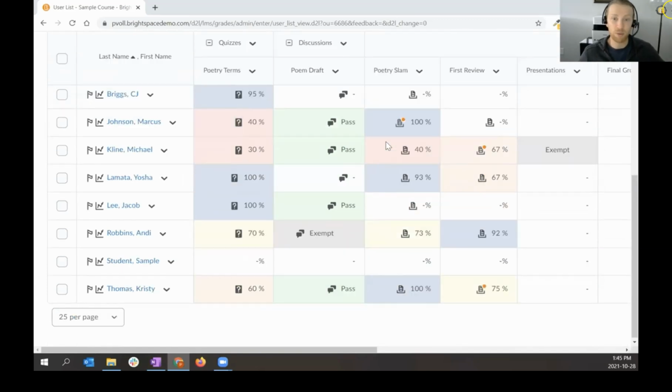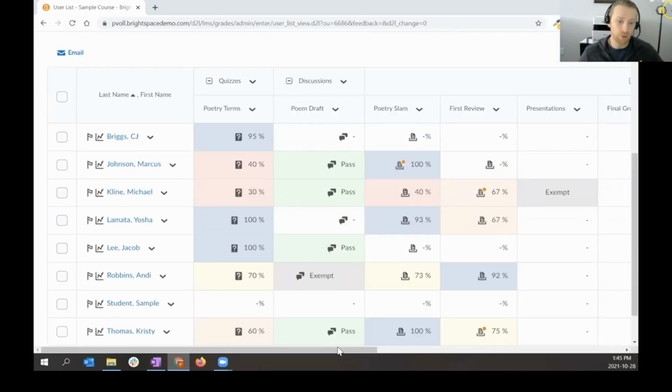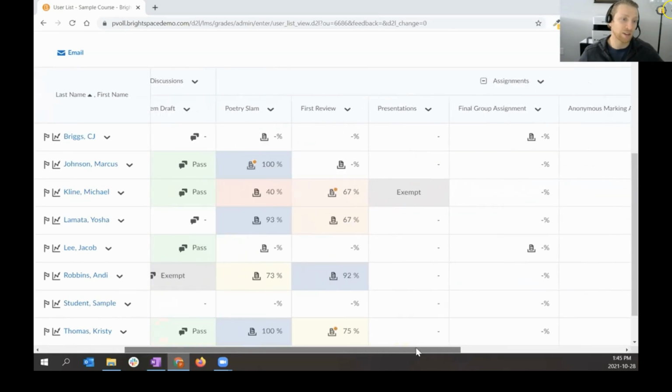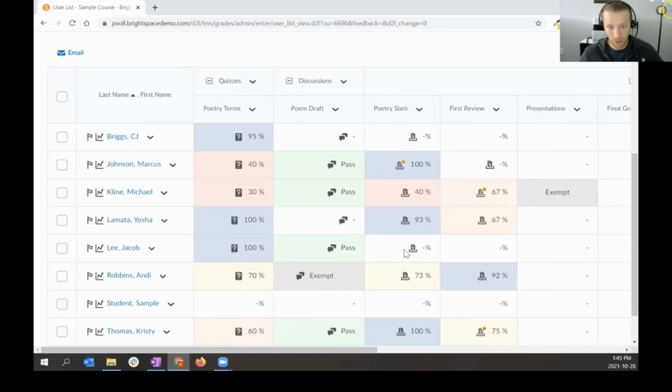Now the Brightspace Gradebook is built to be sticky. So if I had maybe 50 or 60 students in my course, as I scroll down through the Gradebook, the student names and the grade item names will actually stick in place. So I can always see who I'm assessing for which grade item. Just as an example here, if I were to scroll horizontally, I can see that those student names stick in place. So I always know who I'm assessing per each grade item.